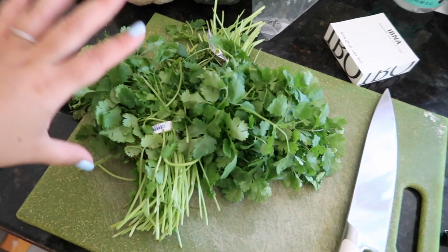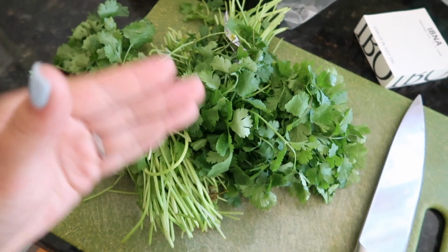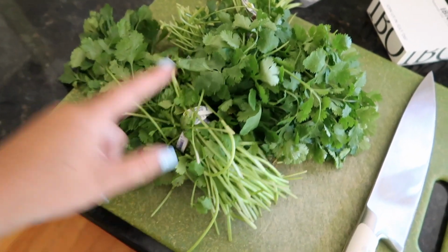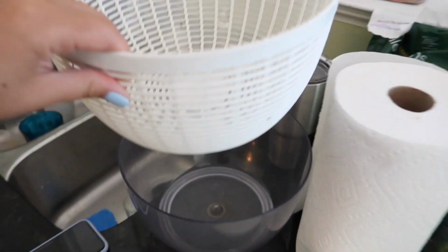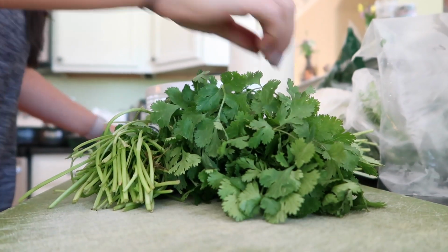So I'm starting off with the cilantro. There's 3 bunches here. He hates the stems, and also the stems are not what's good for him anyway. So I'm going to chop those off and throw them away, and then I will take the rest and pop it into the colander part of this thing. So this is why I really like this. It has a colander in it. So you take this out, you place your greens in, you wash it, and then you spin it. So I'm going to do that with the cilantro first.